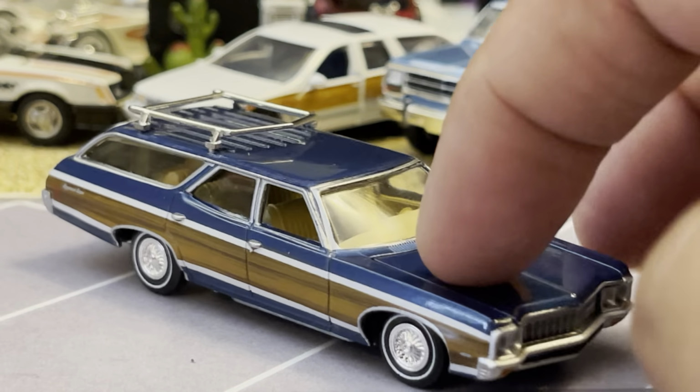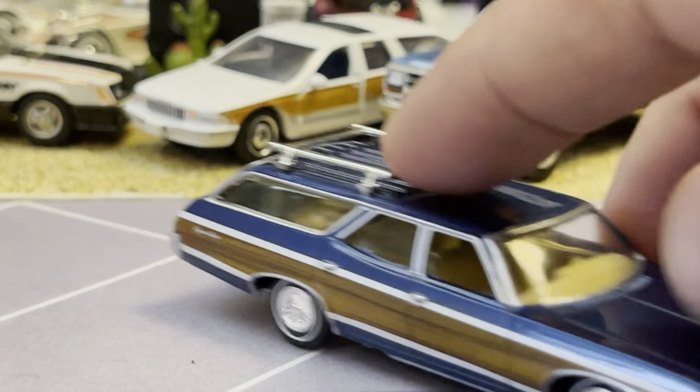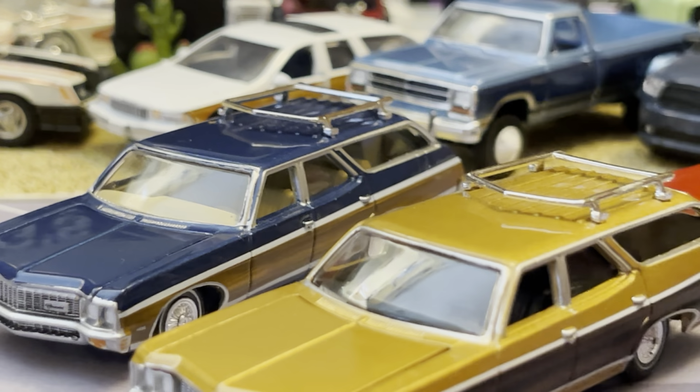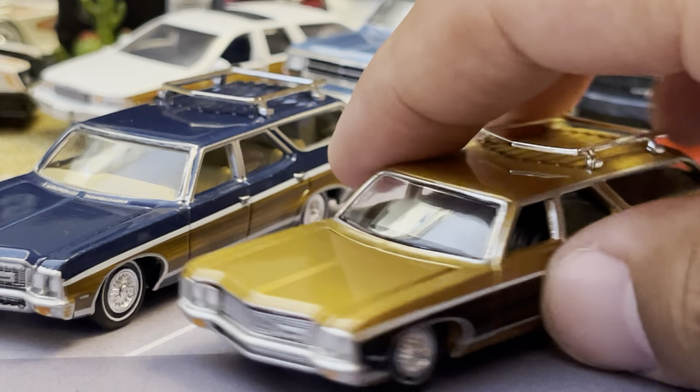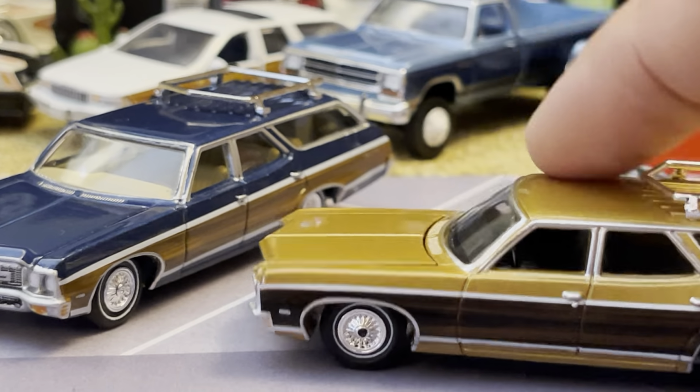But the stance is a lot better. As you can see, the wheels are pushed out more. And without being too far out, looks a lot better, I think. I think they're a little too far in. It's a slight adjustment, but it makes a big difference. You can see there how far in those are. So just needs to be changed.